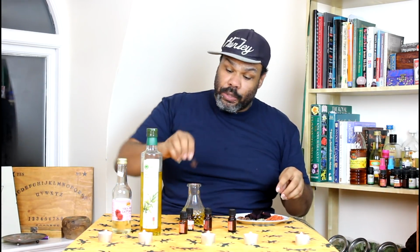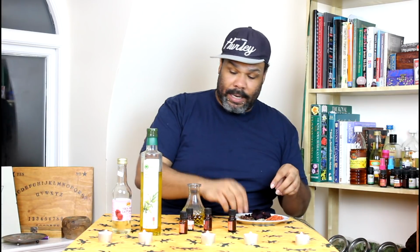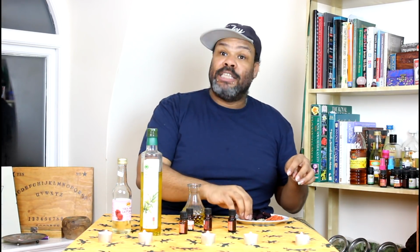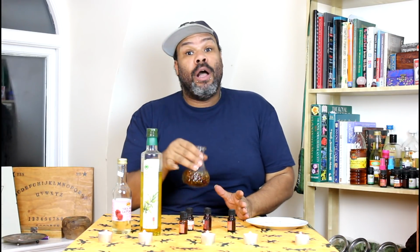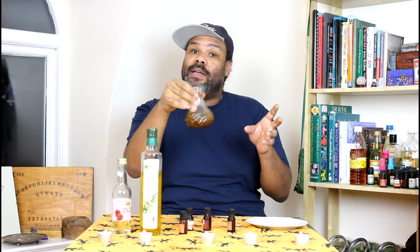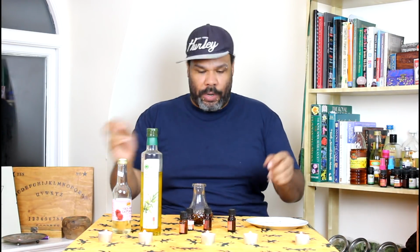So let's get started. All you're going to do is drop in your botanicals. They don't all fit in, shove them in. Alright, so I've added my dry herbs and I have stirred it clockwise. Now we are going to add in our oils.